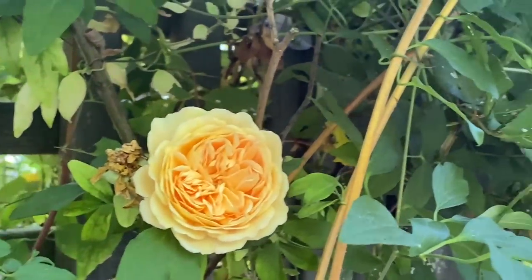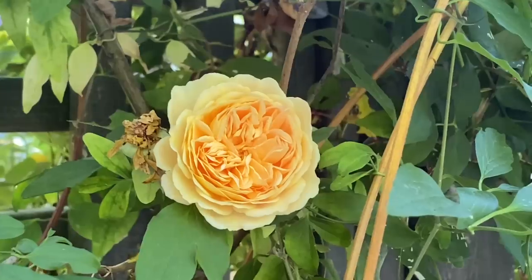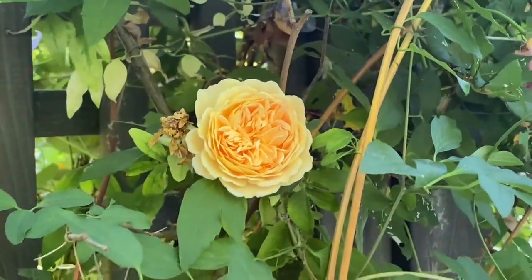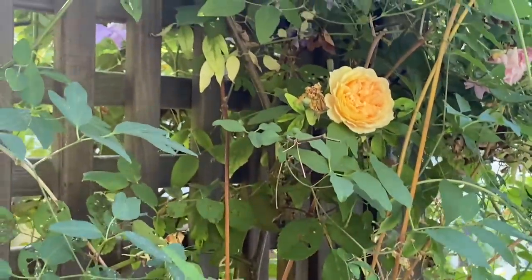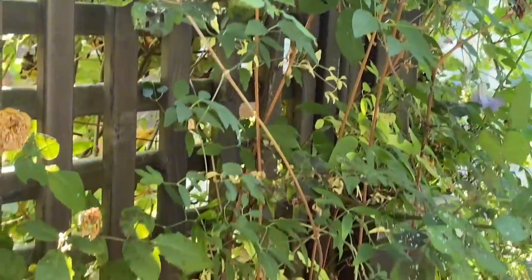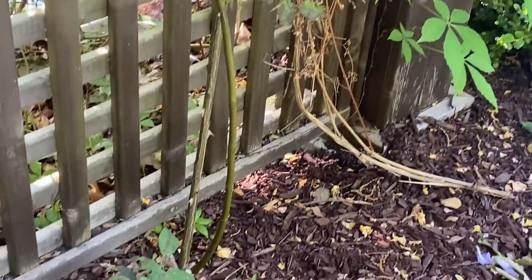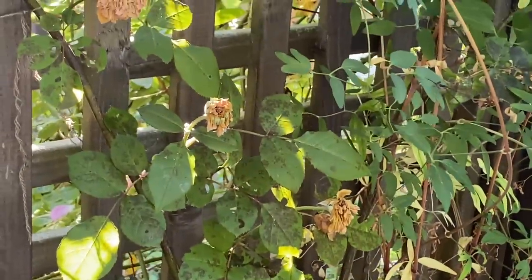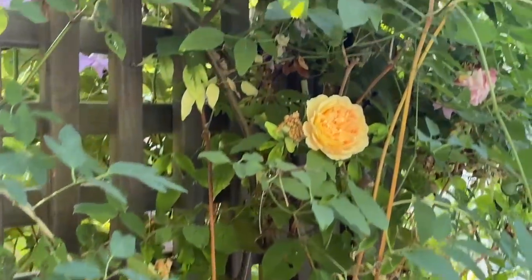Princess Margarita. Not looking so good right now. I mean, this bloom looks good, but there's some rust on the petals, so I probably need to come in here and spray it. Maybe that'll help it along a bit. Honestly, it's gotten so bad, I kind of want to just rip off all the leaves and see if it comes back a little bit healthier. Goodness.